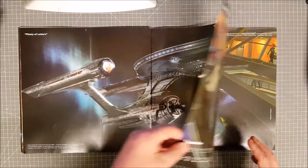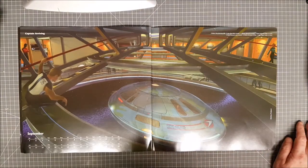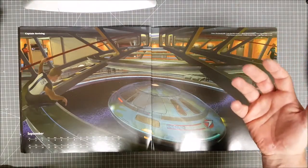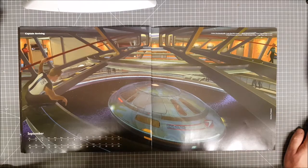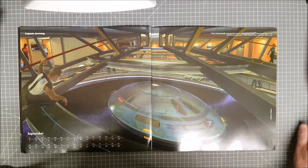It's August. September, yet another Captain's Yacht, the Calypso. So this is what was underneath the saucer section of the Enterprise D, the Captain's Yacht and that. But we never ever saw it. Picard in there having a cup of tea, never saw it. It was never launched, never. But the dome at the bottom of the saucer section was always there.